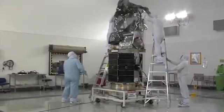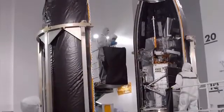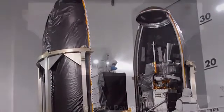Soon after, its protective covers were removed and its solar arrays were inspected and tested. Then, Glory was enclosed in the rounded payload fairing that will keep it safe during the critical climb to orbit.